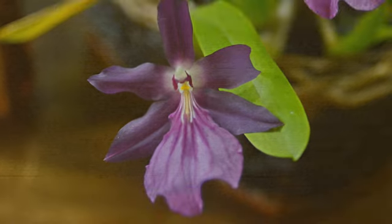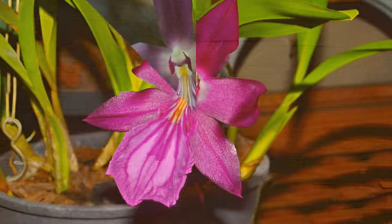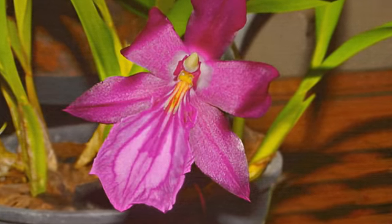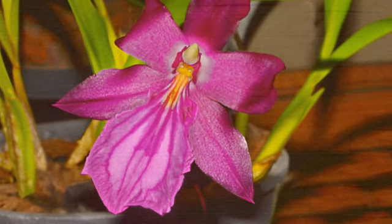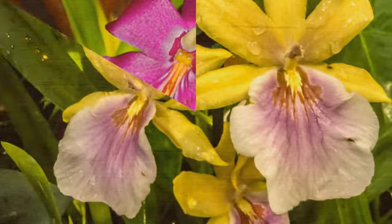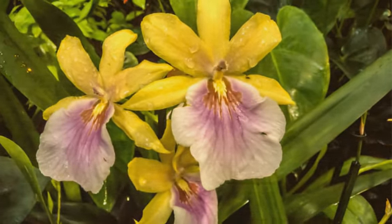For example, Miltonia spectabilis is one of the most popular species. It has large flowers with light purple petals, typically blooming in late summer and early fall, with a gentle fragrance. It's loved for its reliable blooming and easy care. This makes Miltonia one of the most diverse and popular orchid genera among enthusiasts.